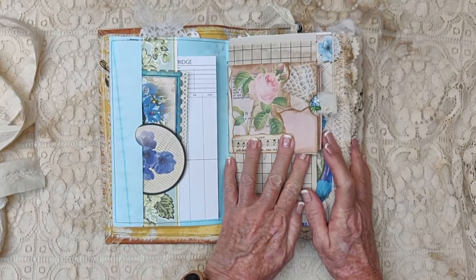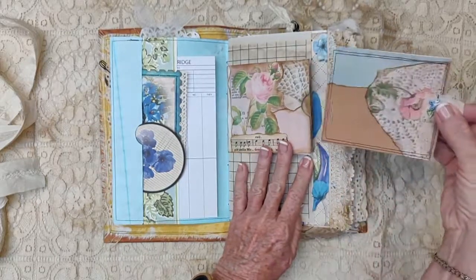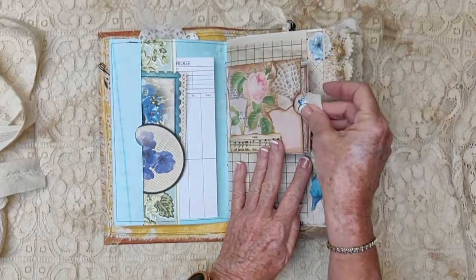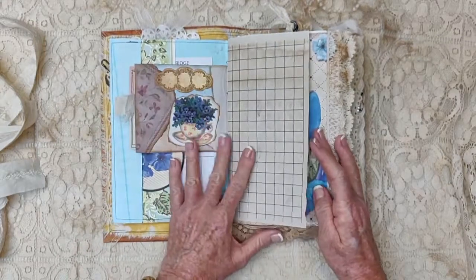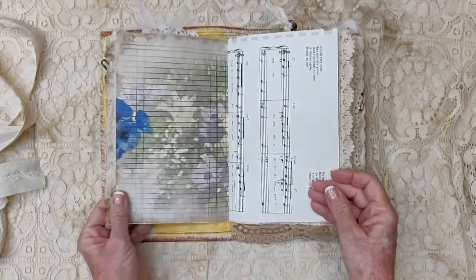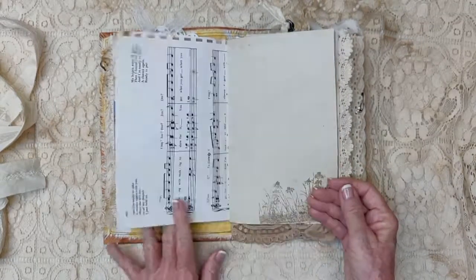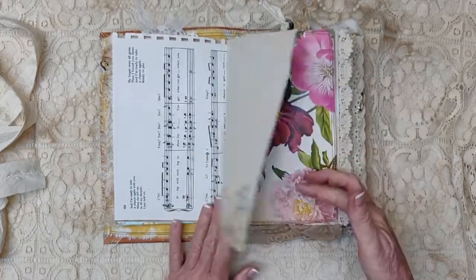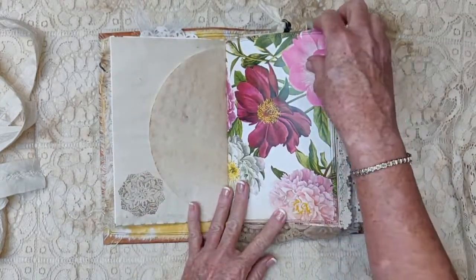Here is an envelope that has been collaged, with a journaling card tucked away inside. And on the back side, some more collaging with a label. Some coffee stained graph paper. More of the digital paper. Plenty of space for journaling, music paper, some stamping on some coffee dyed paper, a coffee filter that's been coffee stained.